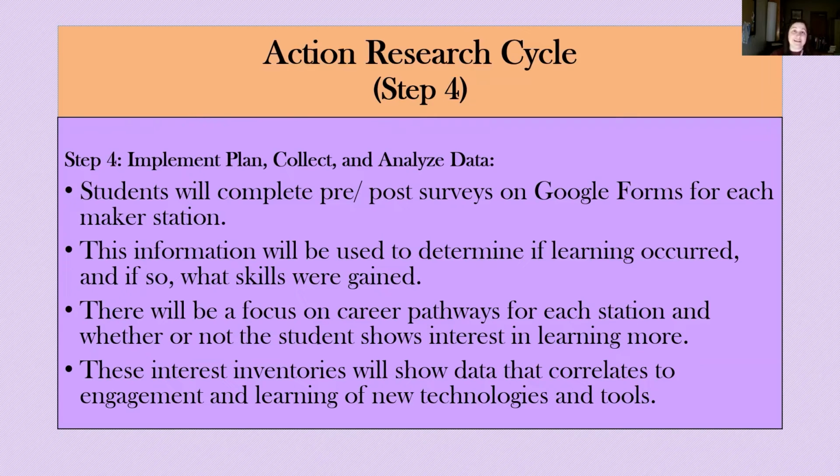This data will be collected and then compared to their post-survey, the results that they will make after they have completed their makerspace activity. The post-survey will then allow students to share if they would consider taking certain targeted STEM classes. Some of those are offered at our middle school. Many are offered at the high school that they will be going to after 8th grade.